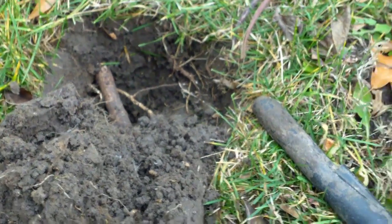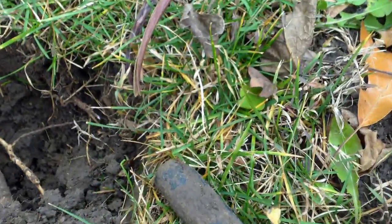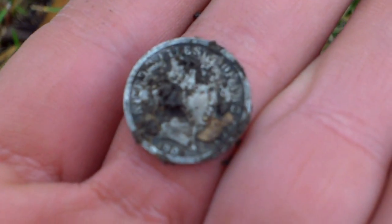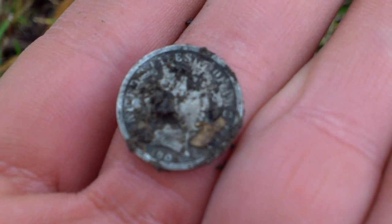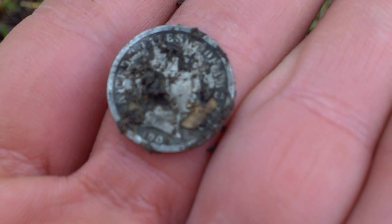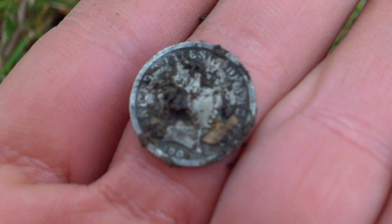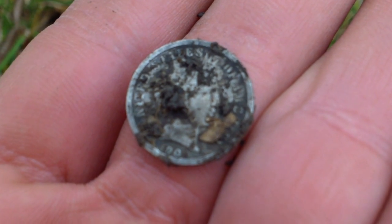Okay guys, got my first decent signal, but it was only like 2 or 3 inches under the soil. There it is. Looks like a Barber. I think it says 1890 on it. Nice. So got an 1800s coin out of here already and just been here probably 30 minutes. So I'll let you know if I find anything else.